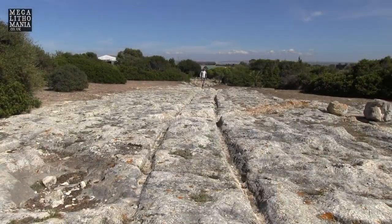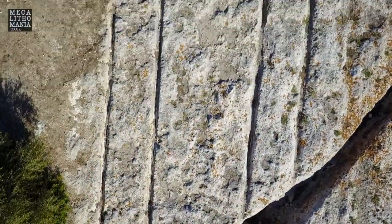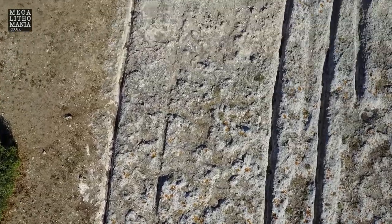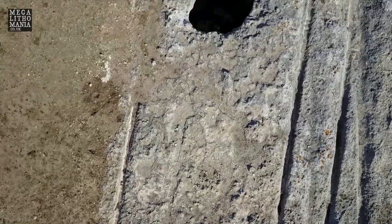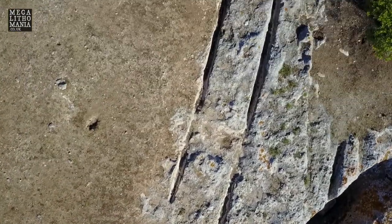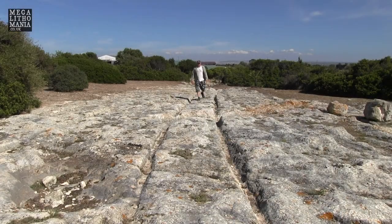So here we have some of the most impressive cart ruts I've ever seen. Before yesterday, I didn't even know these existed in Sardinia, but we did some research and found out that not only are these possibly the only cart ruts in Sardinia, they're also some of the longest and deepest cut I've ever seen. And I've been to Malta, Gozo, and seen photographs in other places.